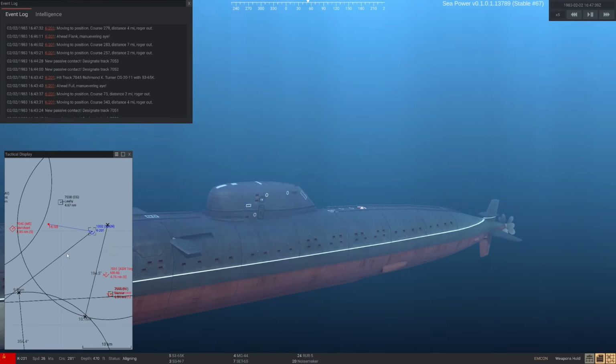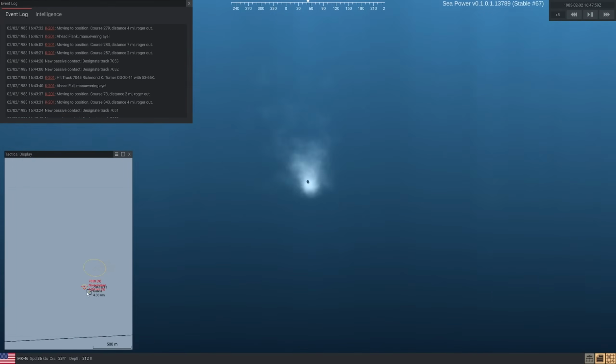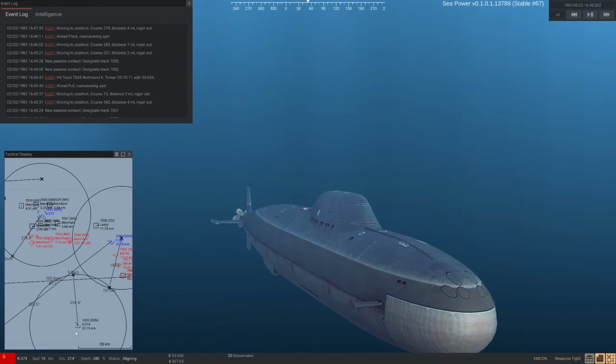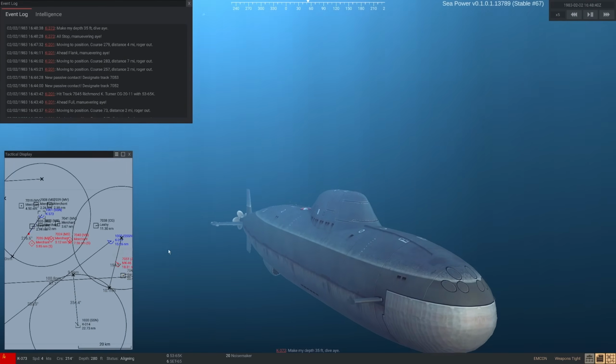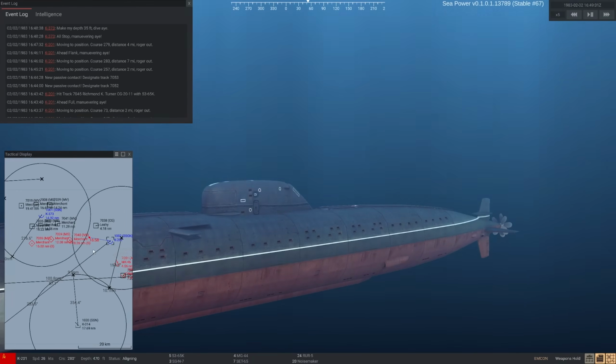We're running at 26 knots. Still got a Mark 46 behind us somewhere, but that's the last that they can launch. There is, however, still the specter of the helicopters. We'll stop. Periscope depth. I want to know where those helicopters are at.